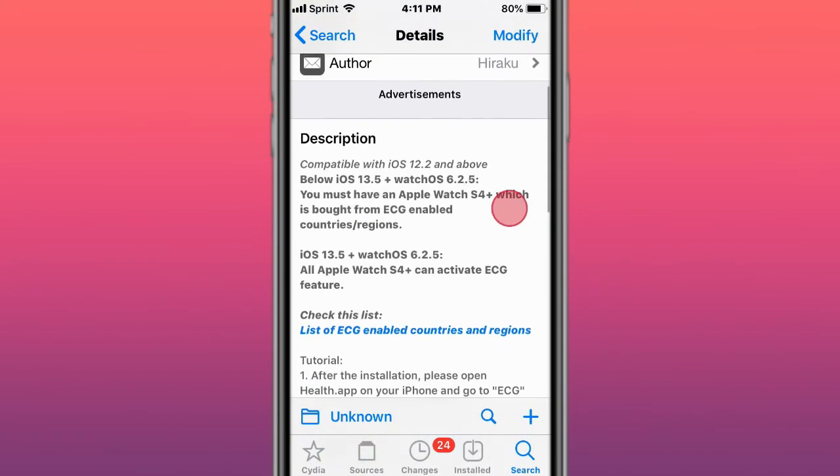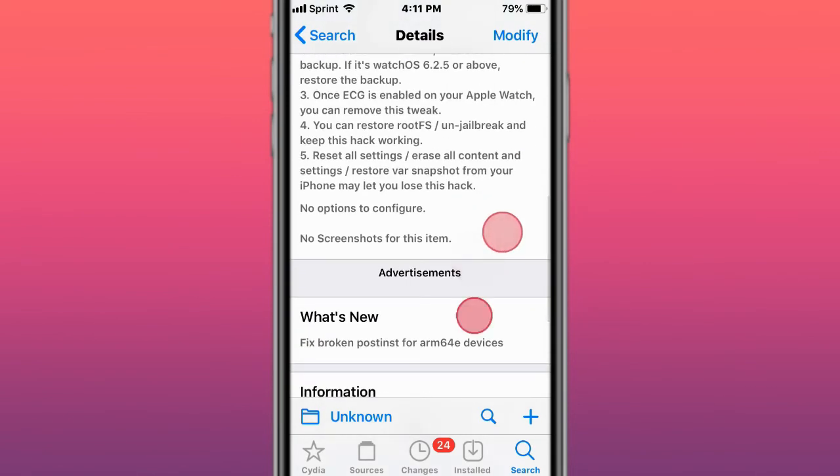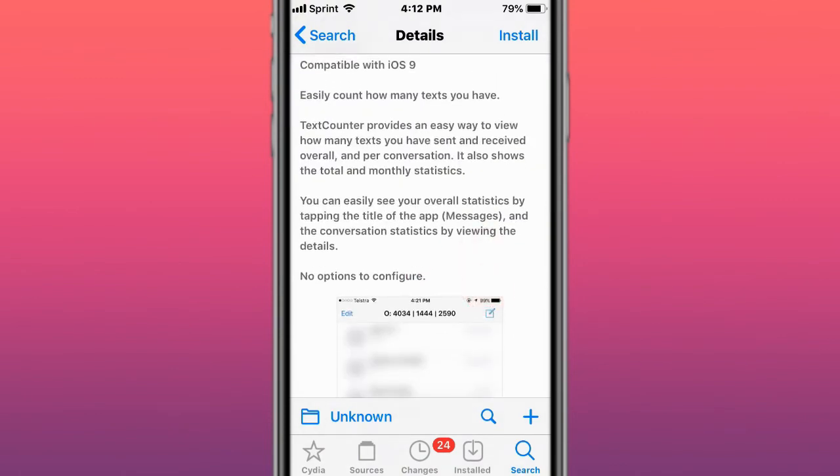Next is called ECG Enabler, across iOS 12.2 and above. Below iOS 13.5 plus WatchOS 6.2.5. Listed by an Apple Watch Series 4 Plus, which is brought from ECG enabled countries or regions. This is called Text Counter. It counts how many texts you have.